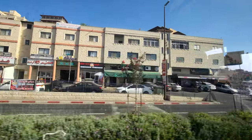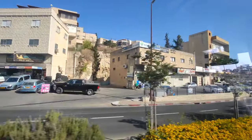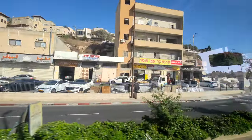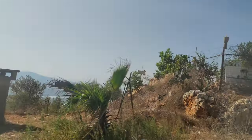That's a lot. And also, see, all around you, you see only Arab villages, and you see also minarets of the mosques. You see? And you see the black bucket? As we say.